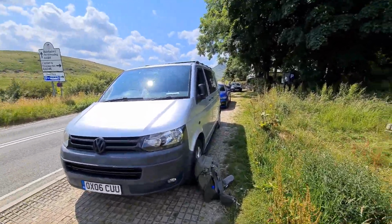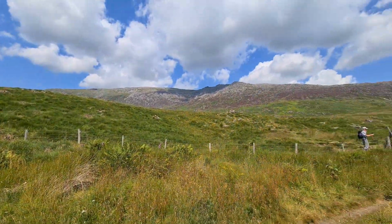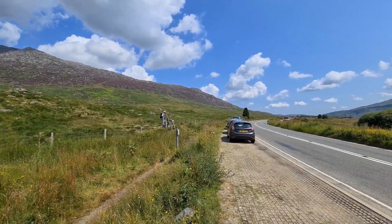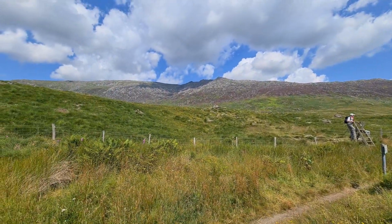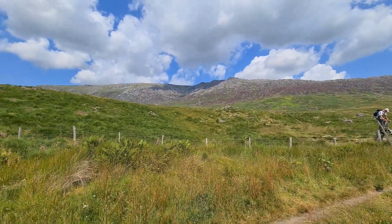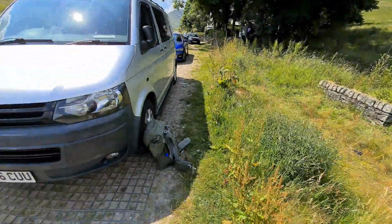So today we're on a different walk. I think we're going up there. We're going up Glyder Fawr. It's probably an absolute murder of how to say it. I think it's up there, but we'll find out. So I've got a map.